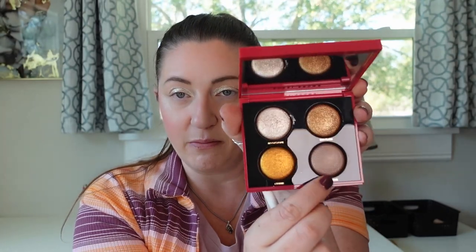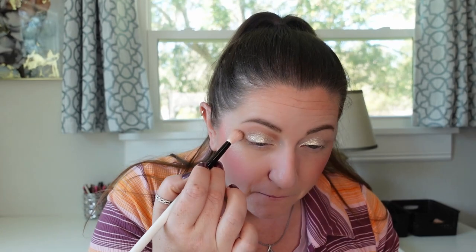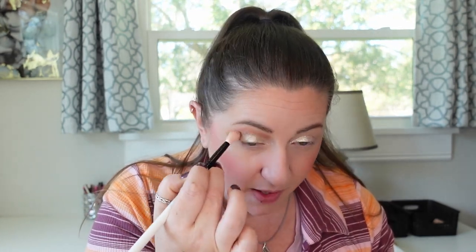I'm gonna take this one in metal rose, which is the more satin one, and I'm going to use it entirely in the crease. This is not going well for me. I have to say, it's not fully dried on my lid, and so here's me trying to cover it up with some of the baked shadows from this palette, and all it's doing is picking up chunks of it and moving it to places that I don't want it. It's not necessarily covering up the fractal eye paint itself.